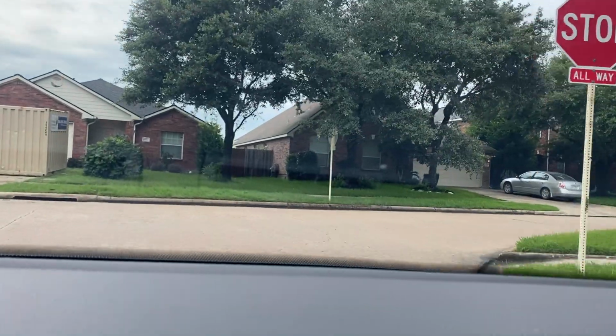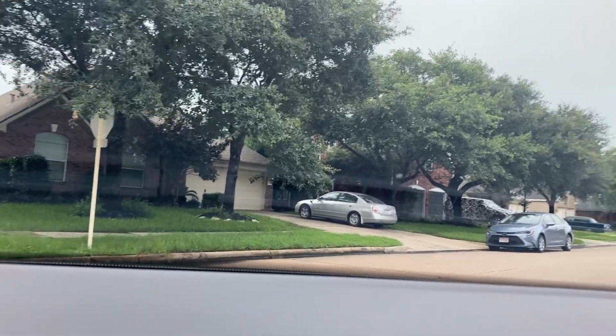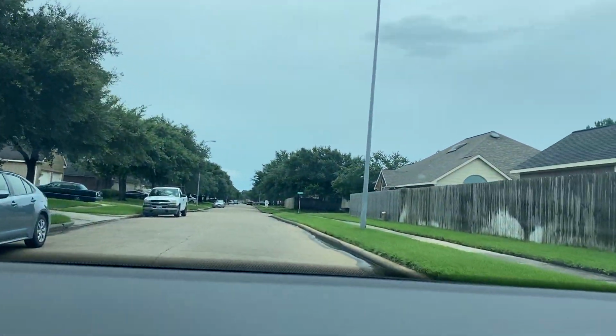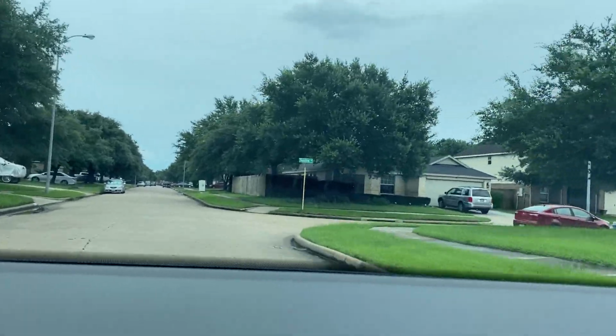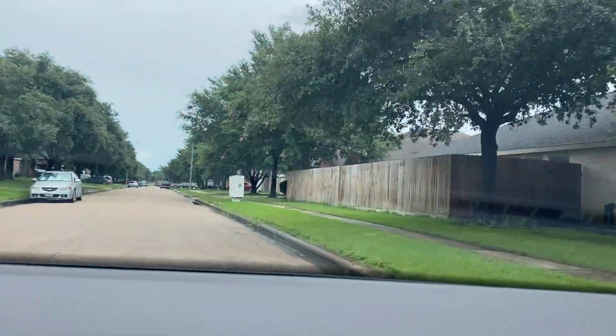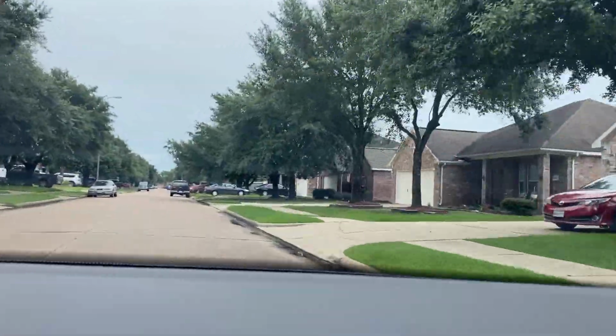So far so good. No dashboard lights. I don't know, the car has like 3 months, I believe, with the muffler and resonator delete. So far so good, no problems at all.